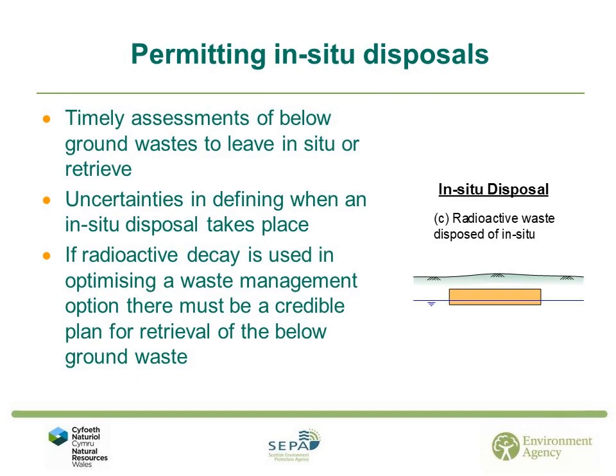Permitting in-situ disposals. Operators must be authorised before they can dispose of radioactive waste on site, including when leaving it in situ. Even though for in-situ disposals there is no physical act of emplacement of radioactive waste, authorisation must be obtained before the disposal is legally recognised.